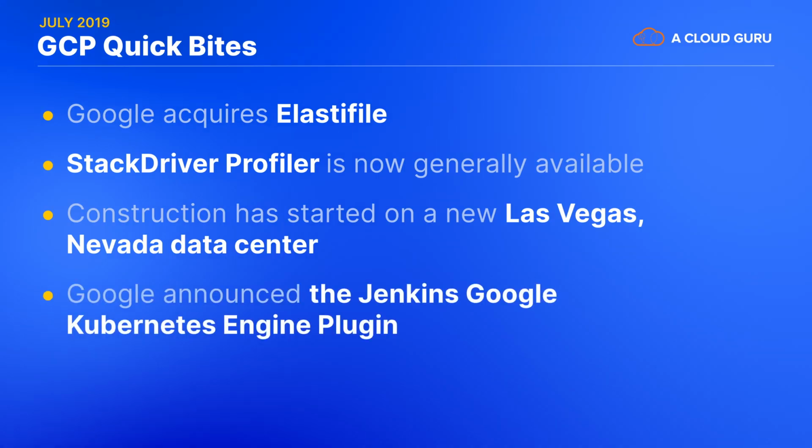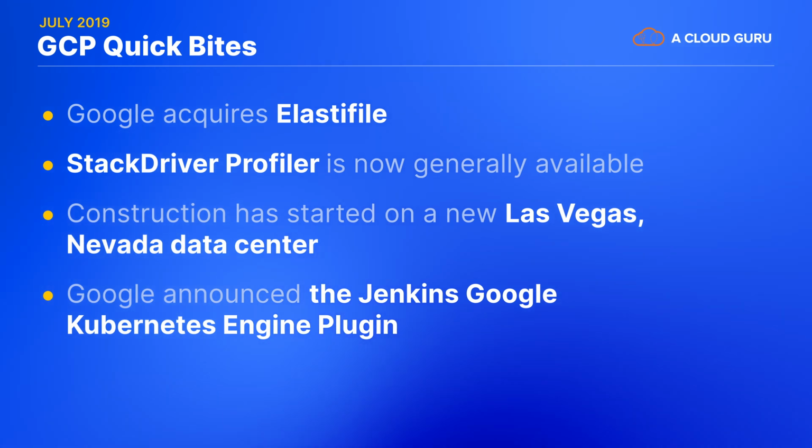Jenkins is a popular tool for automating software build, test, and deployment. This month, Google announced the Jenkins Google Kubernetes Engine plugin, which allows Jenkins to discover all GKE clusters across your GCP projects. You can then deploy via a Jenkins pipeline to a specific project cluster or defined namespace. Additionally, Jenkins can be configured to verify deployments by ensuring that the pods are healthy.